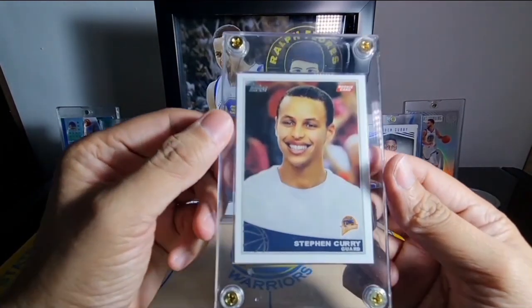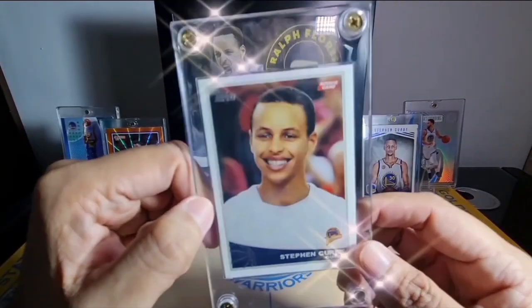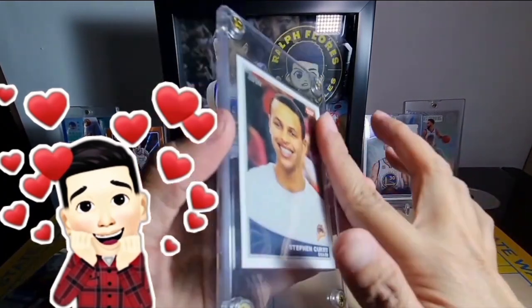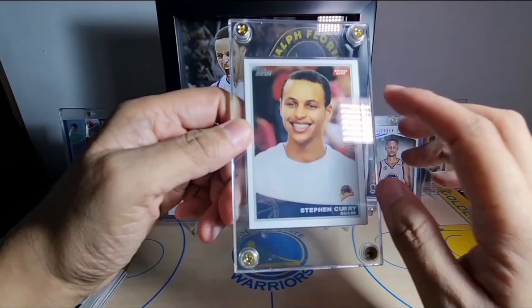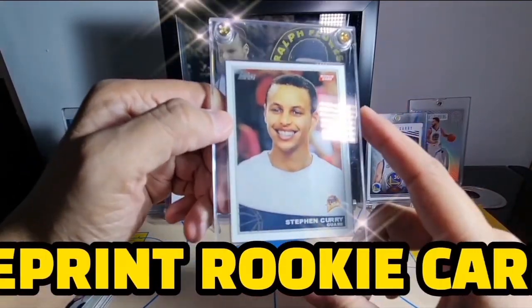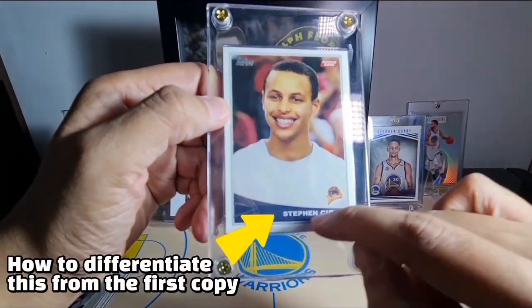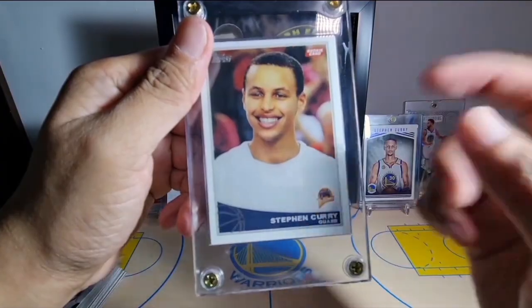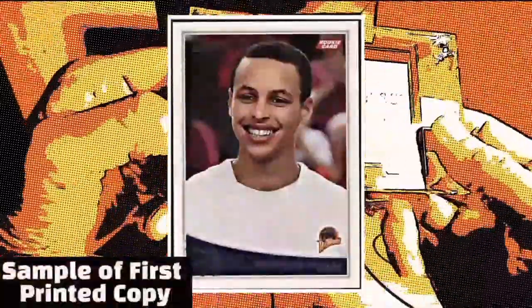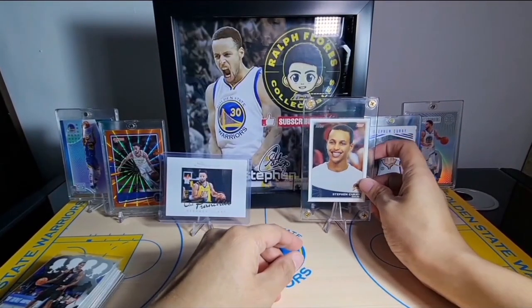So again, this is our rookie card reprint of Stephen Curry from Topps. Hindi ako makamove on. Ganda. But again, I just wanted to reiterate, this is a reprint rookie card of Stephen Curry. As you can see, if you'll compare it from the original, white and medyo smaller yung font size nung pangalan niya compared to original na i-flash ko sa screen ngayon. But again, nice. Ganda, ganda, ganda.